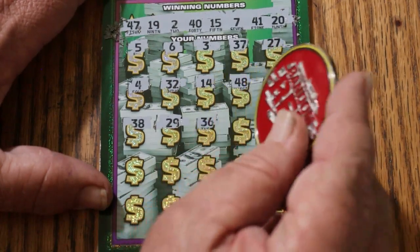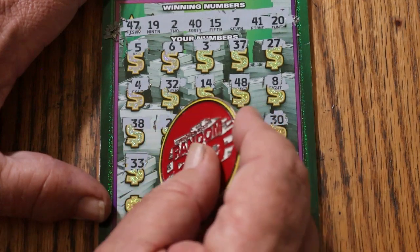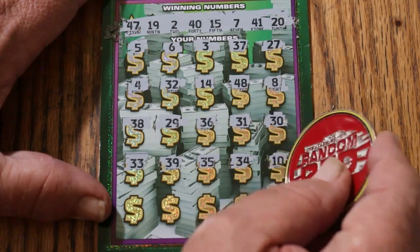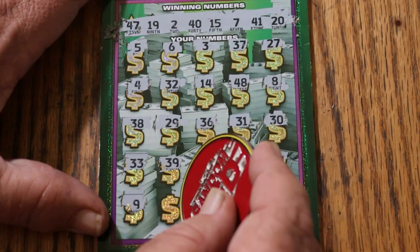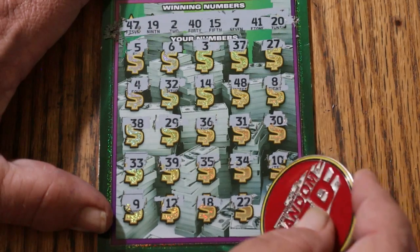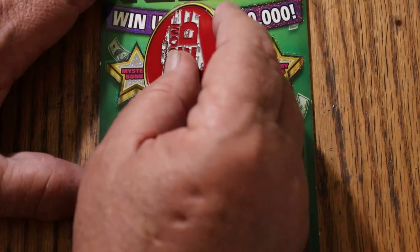29, 36, 31, 30, 33, 39, 35, 34, number 10, number 9, 12, 18, 22, and in the corner, a sweet 10 grand, 23, no good. All right, bonuses, let's see what we can do.